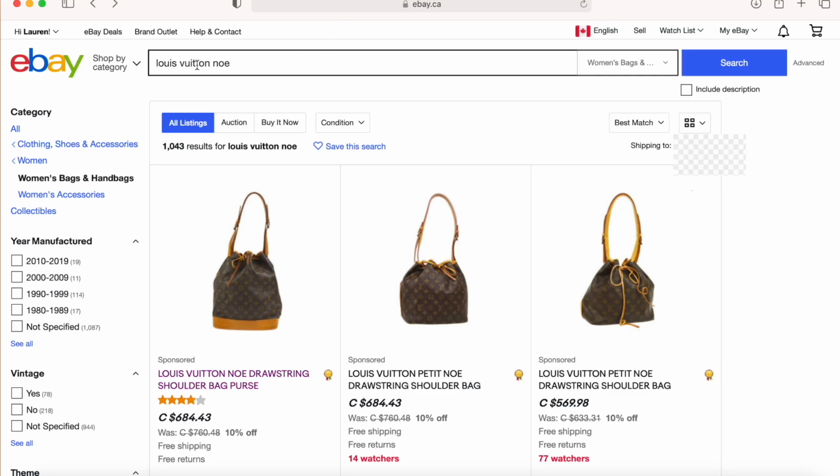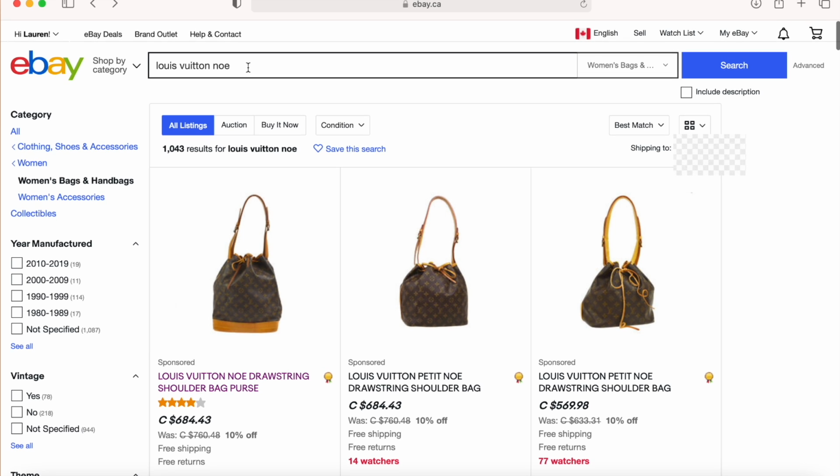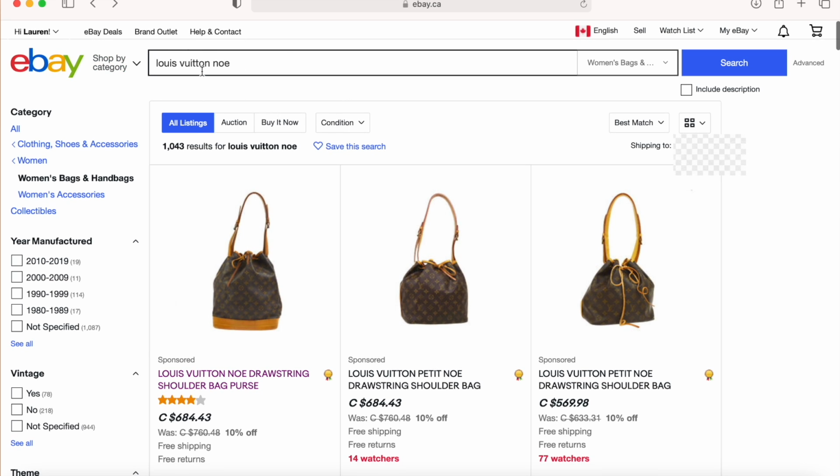So the next part's gonna be all done on my computer. All right, so I have typed in Louis Vuitton Noe. You can be more specific. You can say BB, GM, you can put monogram, Epi, whatever you'd like, but I just want to be as general as possible to get the most results. And as you can see here, I have over 1,000 different listings to choose from.